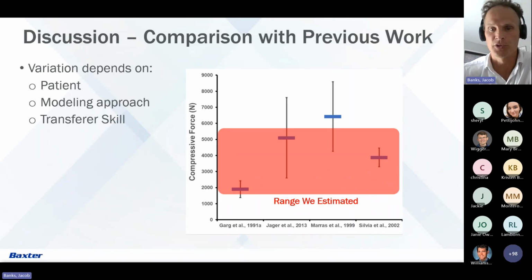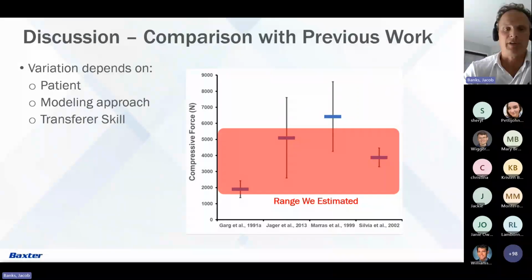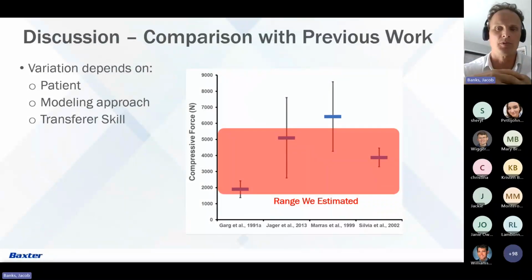Of course, there's a lot of variables that differ between work. Notably, different work will have different patient sizes and dependencies available. Obviously, heavier and more dependent patients will result in higher forces. There's also differences between these studies in modeling approaches. I showed you how I did it.